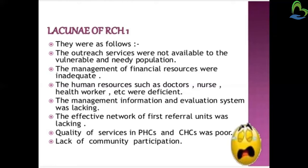Then the management of financial resources was inadequate. If we want to manage something, we also need financial resources, but to some extent the financial resources were inadequate. Then human resources such as doctors, nurses, health workers, etc. were deficient. As we think about human resources like doctors, staff nurses, then health workers like FHW, MPW, these are all very useful for providing care in the community. But to some extent, these human resources are also deficient. In RCH phase 1, the management information and evaluation system was lacking.